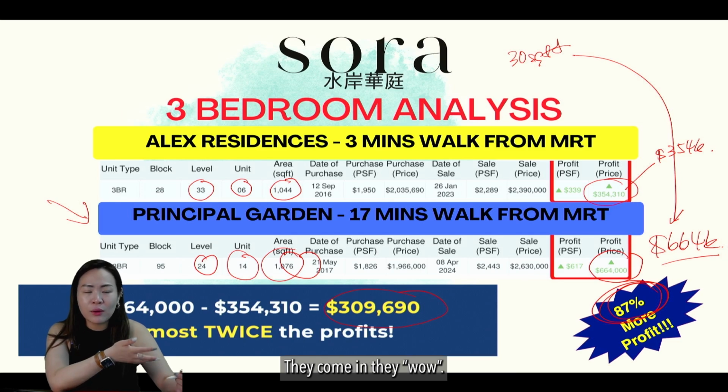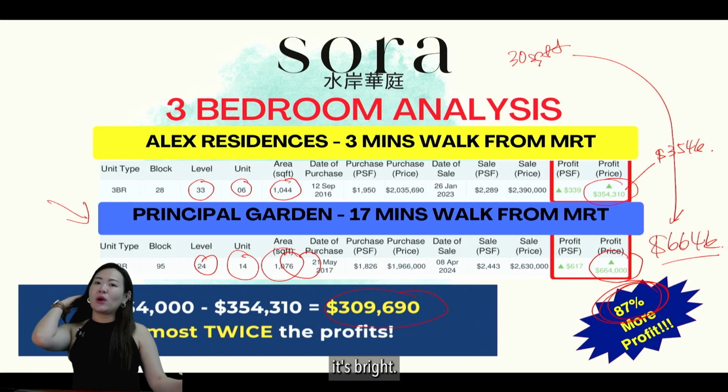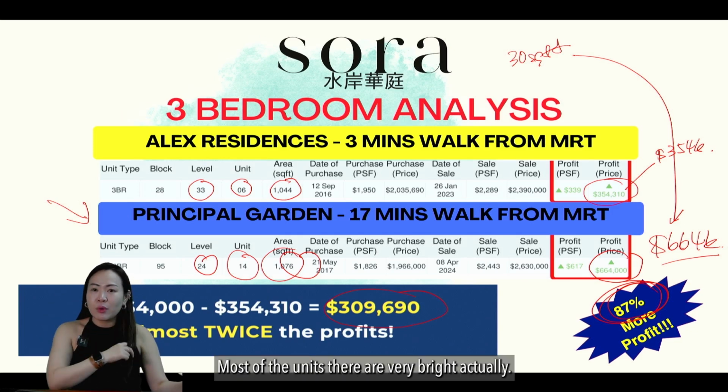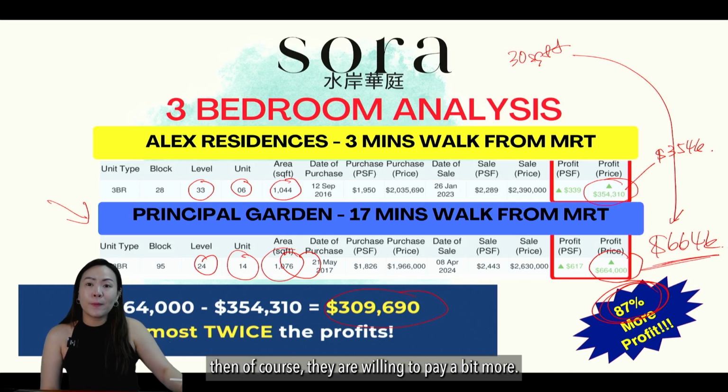They come in, they wow, you know, they see the pool is huge, the communal area is big, it's airy, it's bright. Most of the units there are very bright actually. So they come in, they have a different feeling. Then of course they are willing to pay a bit more.